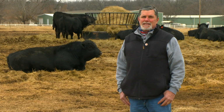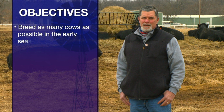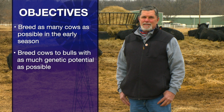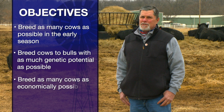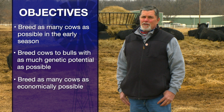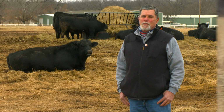We typically say that there are three objectives of any breeding season. Number one, we want to get as many cows bred as early in the breeding season as possible. Number two, we want to get cows bred to bulls with as much genetic potential as possible. And the third thing is to accomplish this as economically as we possibly can.